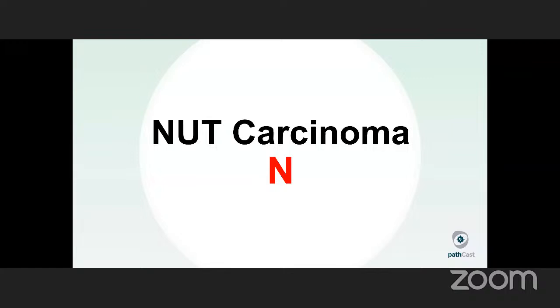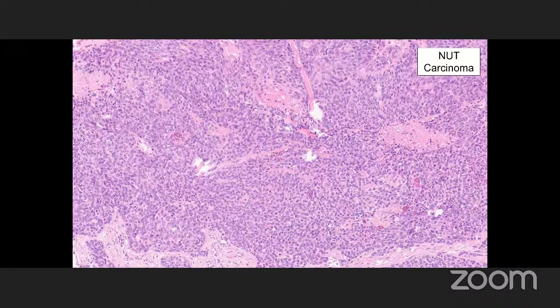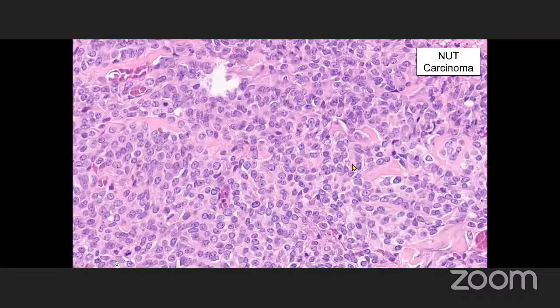So let's start. We'll work our way through the nose, alarm. So NUT carcinoma, okay? NUT carcinoma is a translocation-driven carcinoma that occasionally happens in the sinonasal tract. And as a translocation-driven tumor, it tends to have this monotony, okay? So this is a NUT carcinoma, and you can see there's a little bit of necrosis here, but all the nuclei look about the same size. They're kind of round to oval. So that's quite a typical finding. It's not totally specific, but it's a clue, right?